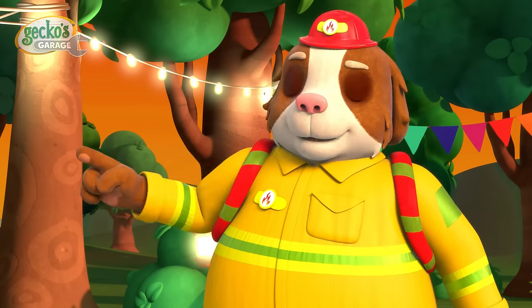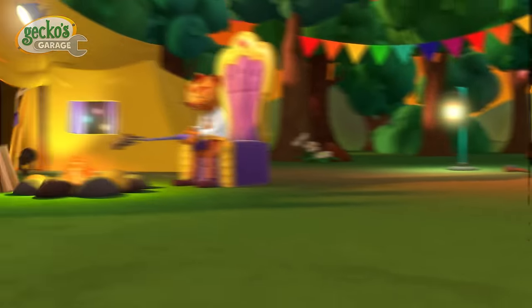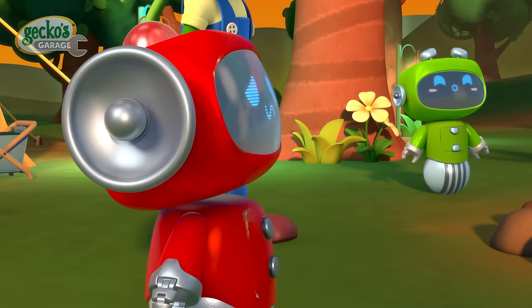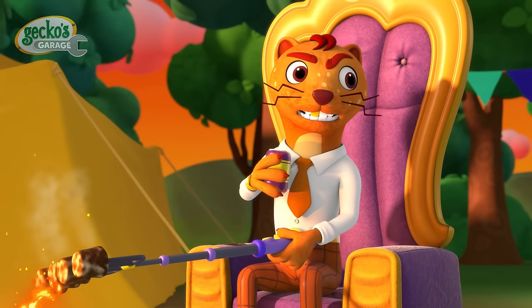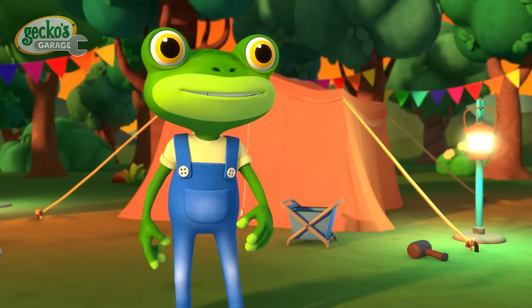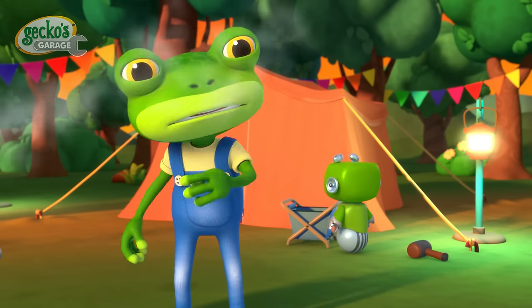Rule number one, always follow campfire safety. Rule number two, respect nature. Always pick up your litter and leave no trace. Rules. Thanks, Dandy. Let's all be sure to follow these rules.